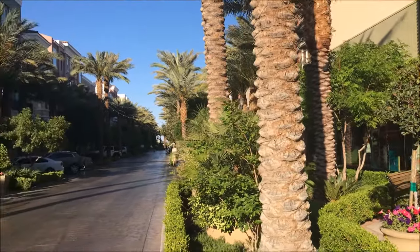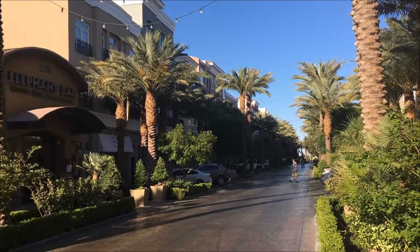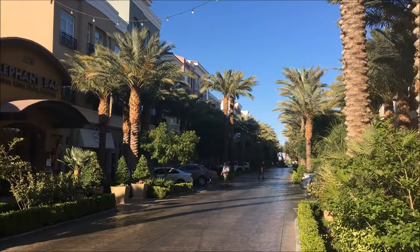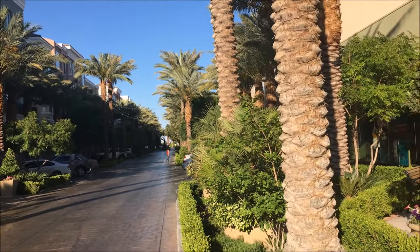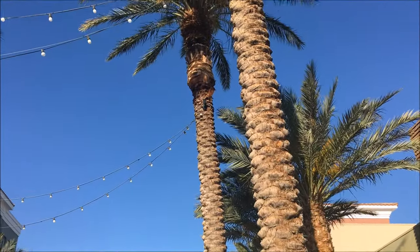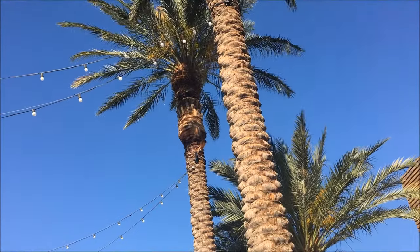And right here, you're looking at the inside of the district. All the shops and everything, of which I already told you is much like Crocker Park back home. But there it is. Of course, Crocker Park doesn't have palm trees like those.